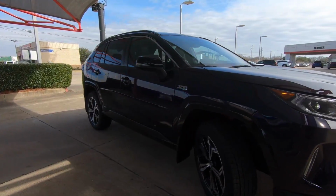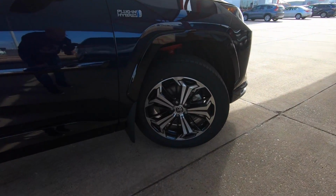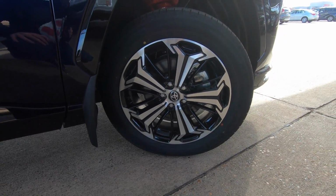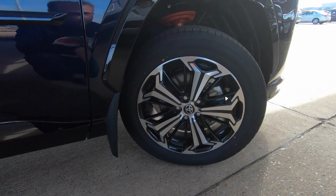Tire size is going to be 235/55 wrapped around 19-inch 5-spoke wheels. Again, a very nice looking wheel. And the contrast here, I think, is good between the black that you have outlining everything and the rest of the wheel. It just seems to fit perfectly.